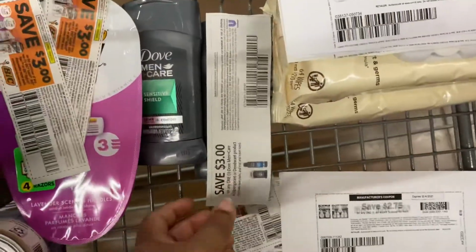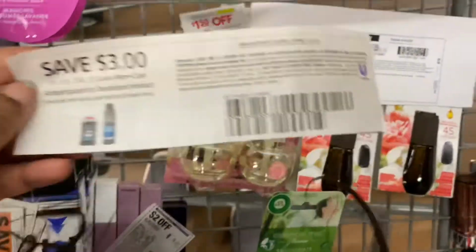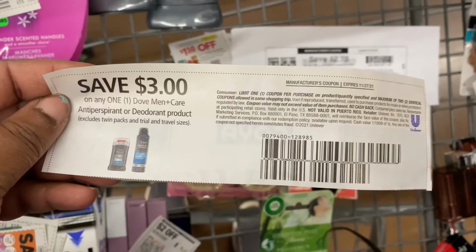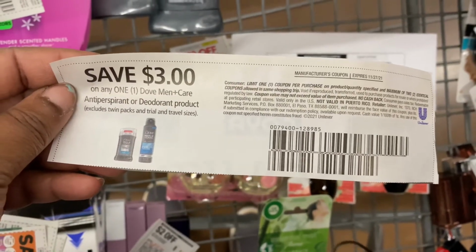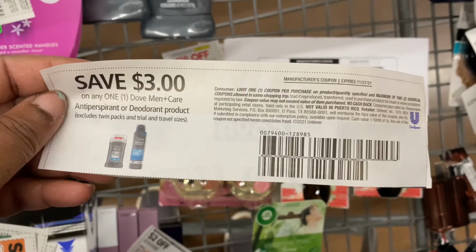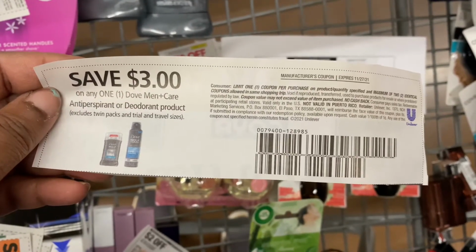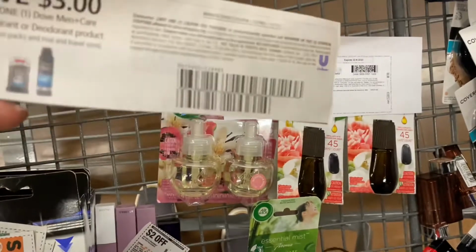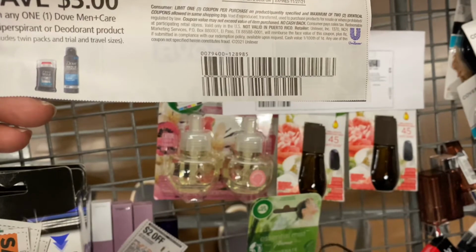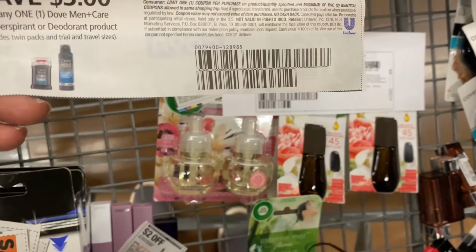I picked up some more Dove Men, and I have this $3 coupon. I guess I've got to find another one. I thought it was $3 off two or $3 off one. So I got $3 off at my store at $5.26, so that makes it $2.26. And then I'm going to get $2 back on Ibotta for these two. So it's going to be $6 out of pocket. No, $4 out of pocket. And then I'm going to get $2 back, making them $2, or about $1 a piece.